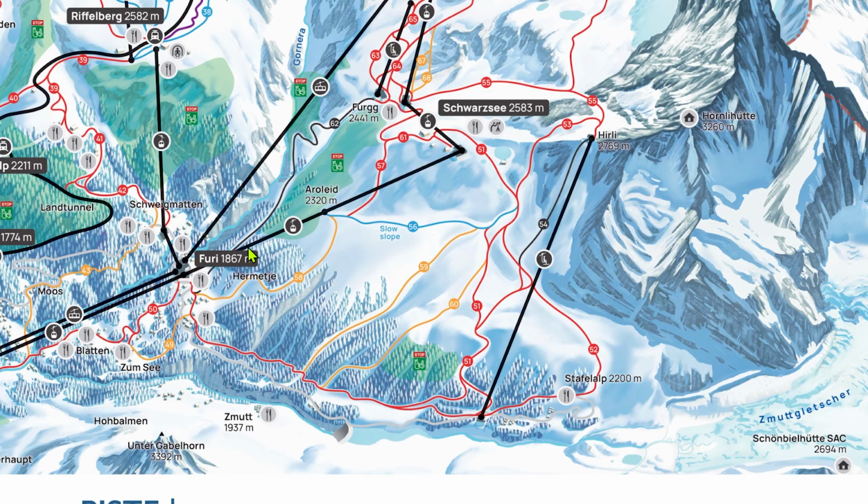Past the intersection for number 56, you'll reach another fork where you can go skiers right for number 51 and skiers left for number 52. Even though it's a bit flatter, I found the snow quality on number 52 to be much better, and the views it provides of the Matterhorn are incredible, so I'd recommend taking it over number 51.